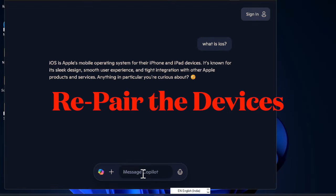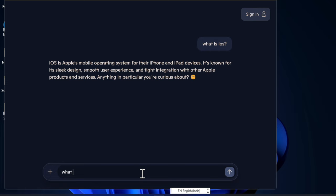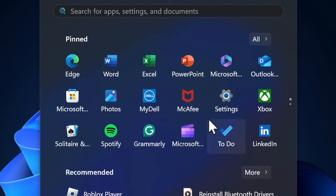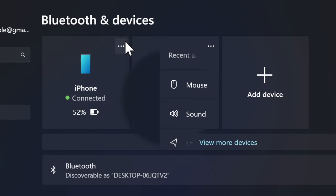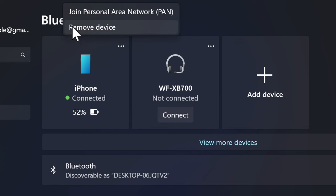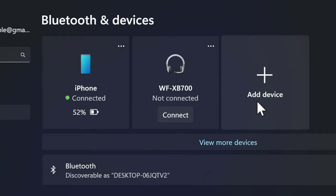However, if the problem continues, I would recommend you to repair your Bluetooth device. To do so, you just have to launch the settings app on your PC and then choose Bluetooth devices, and then select the Bluetooth device in question, and then hit the remove device option and confirm it. And then you have to restart your computer and reconnect the Bluetooth device.